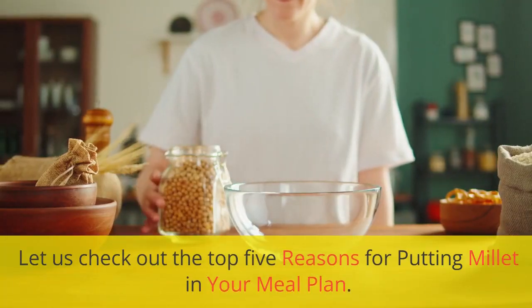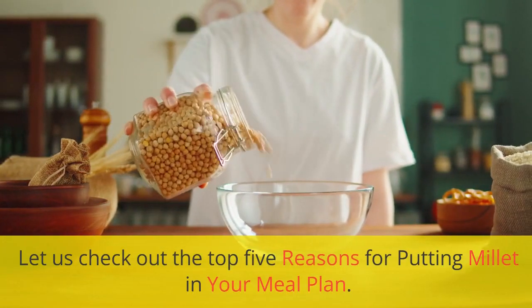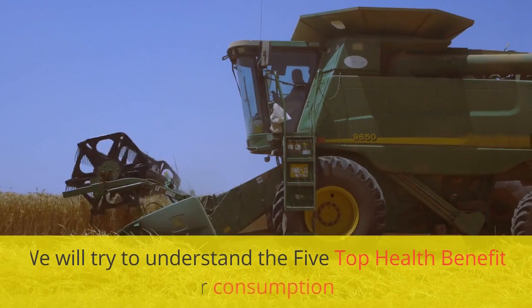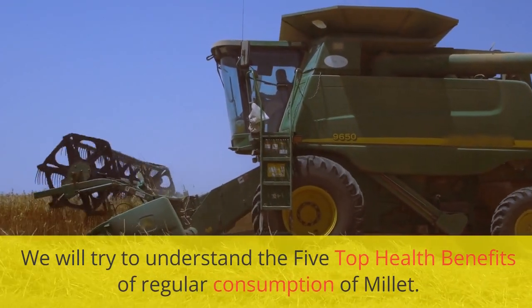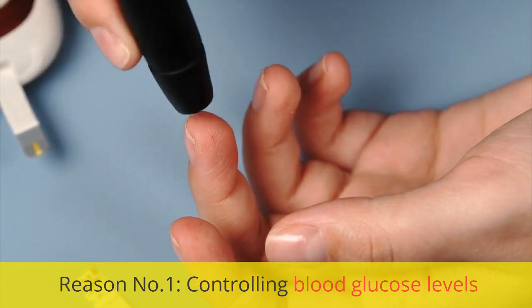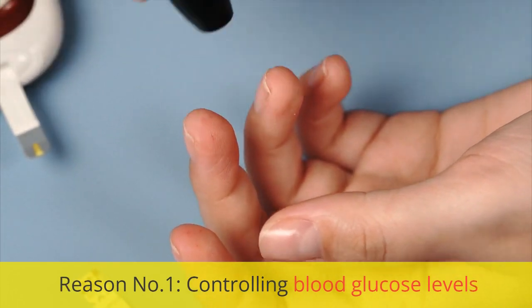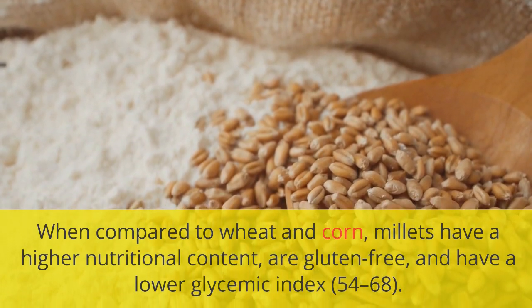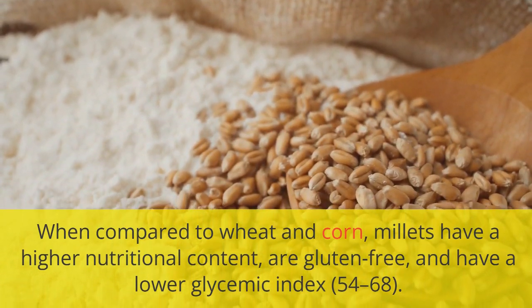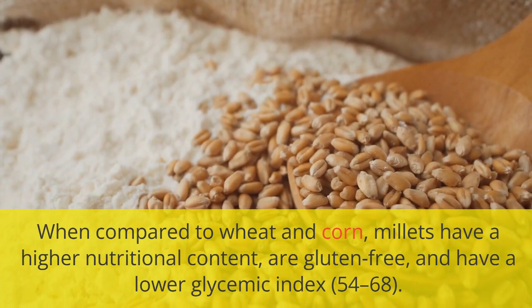Let us check out the top 5 reasons for putting millet in your meal plan. We will try to understand the 5 top health benefits of regular consumption of millet. Reason number 1: controlling blood glucose levels. When compared to wheat and corn, millets have a higher nutritional content, are gluten-free, and have a lower glycemic index, 54 to 68.